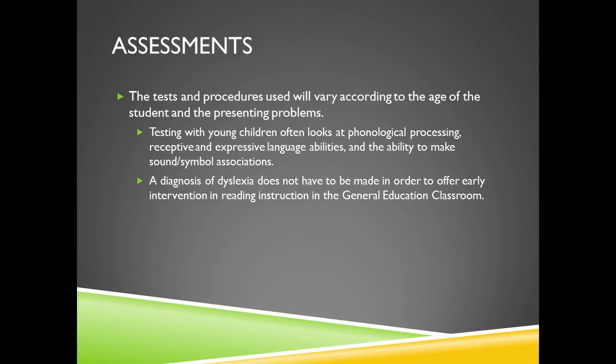Assessments. The tests and procedures used will vary according to the age of the student and the presenting problem. Testing with young children often looks at phonological processing, receptive and expressive language abilities, and the ability to make sound symbol associations. A diagnosis of dyslexia does not have to be made in order to offer intervention in reading instruction in the general education classroom.